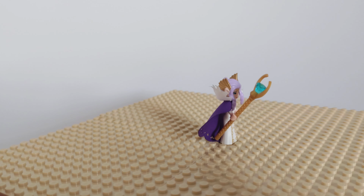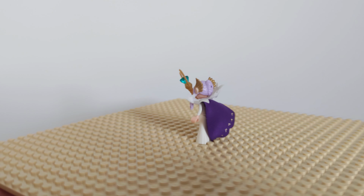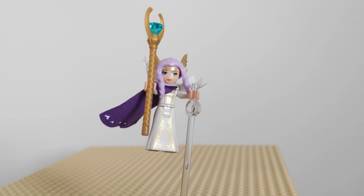The third character is Skyra, a wind elf, guardian of the portal, and one of the legendary 5 sisters. She's entirely exclusive to this set.